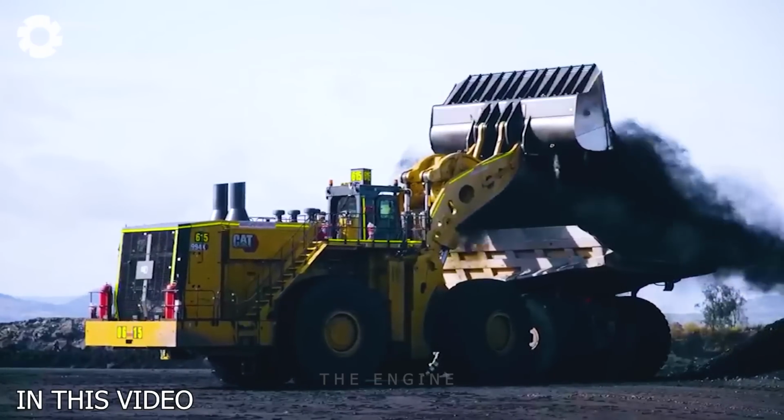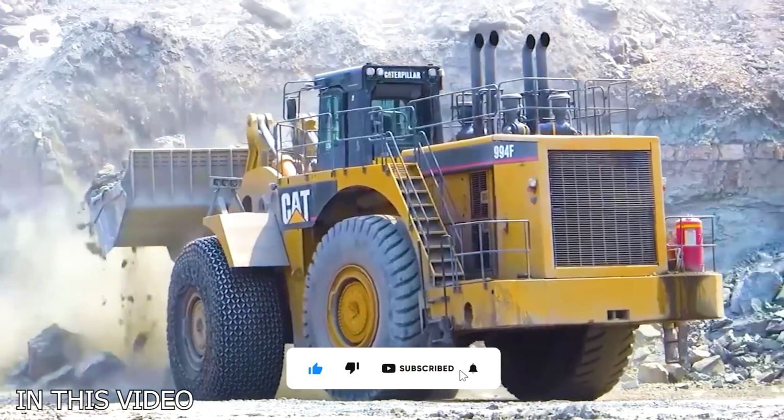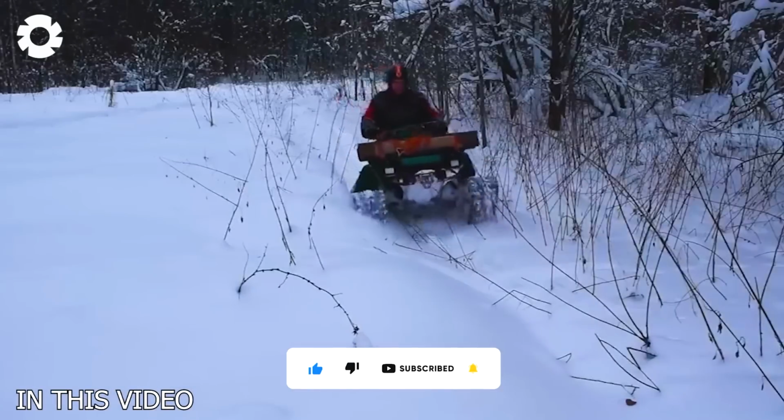Immerse yourself in the realm of robust machines and awe-inspiring inventions, where each expedition becomes an extraordinary voyage through space and time.